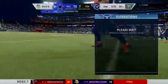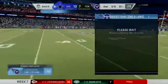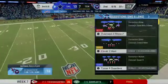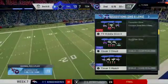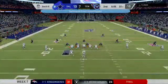Well, it's time for them to be good teammates right here. And what I mean by that is possess the ball for a little while. Get at least 2 first downs. Give their defense a chance to settle down a little bit after they give up a touchdown. Here's 2nd and 9, just a yard on that last run.